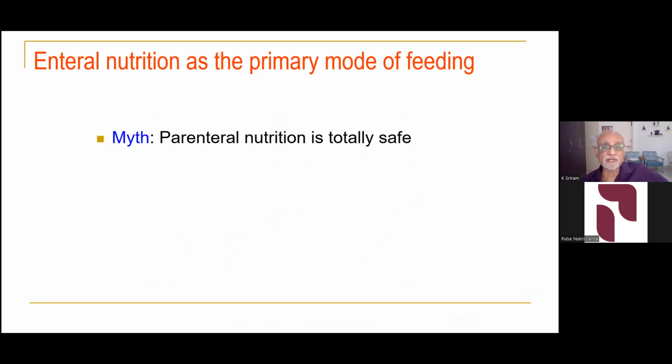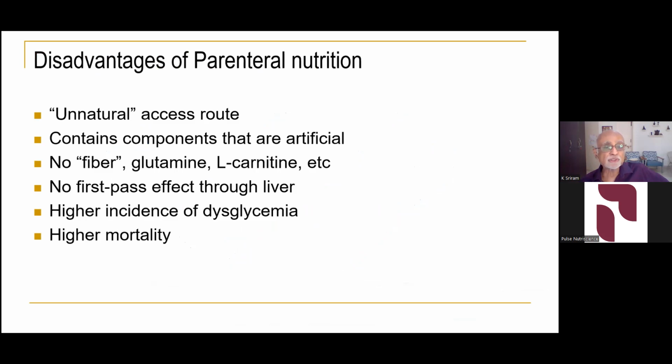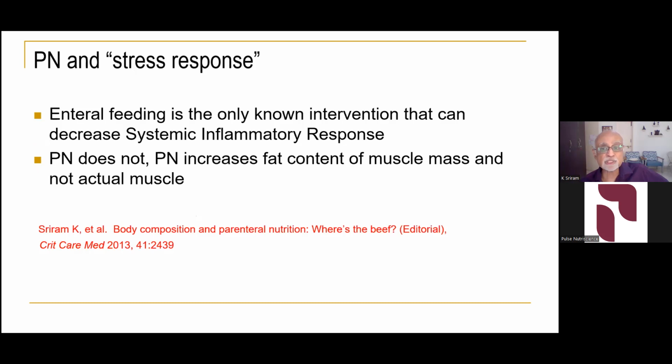The next myth is that parenteral nutrition is safe. Parenteral nutrition is given through unnatural routes and components are artificial. Fiber cannot be given. Glutamine is not always given. L-carnitine is not given. It does not have a first pass through the liver. High incidence of dysglycemia and higher mortality. And the stress response that I'm going to discuss with you again, and which I've discussed earlier, cannot be attenuated by parenteral nutrition. It is only early enteral feeding that prevents the protein breakdown, or at least attenuates it.